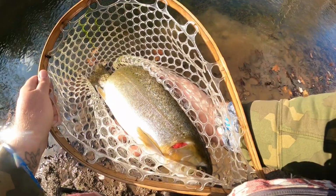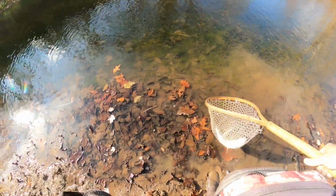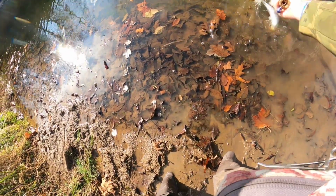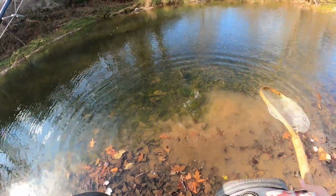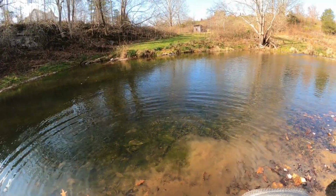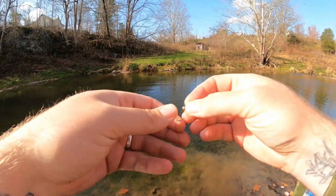Another beautiful, beautiful Blue Springs rainbow trout. Let's go ahead and step it out here as well. Try to get it over the grass. Back into the creek. Flip all those leaves out, get ourselves on another creek bug, and I feel pretty confident we'll be able to get ourselves another one.